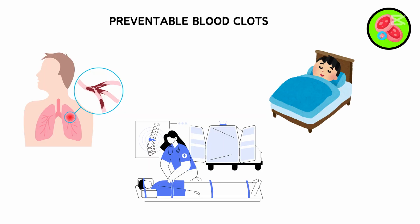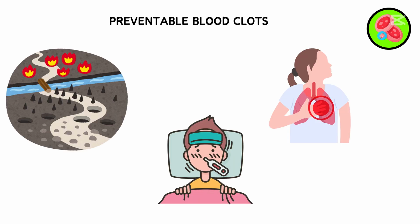Preventable blood clots. Preventable blood clots, or hospital-acquired thrombosis, represent a silent killer in healthcare settings. These dangerous clots often develop when patients are immobilized during hospital stays, particularly after surgery or during extended bed rest. What makes these clots particularly treacherous is their deceptive nature. They can form quietly without obvious symptoms, then suddenly cause life-threatening complications like pulmonary embolism.